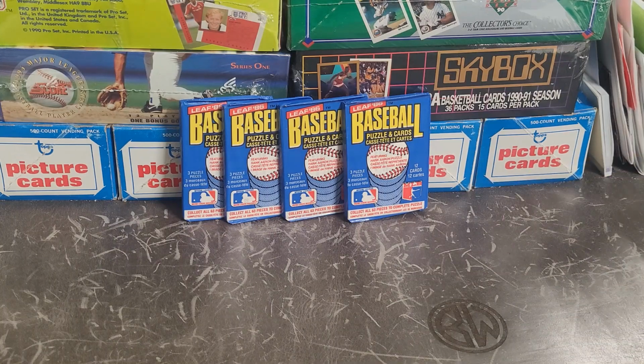Now, 1986 Leaf, just like 1986 Donruss, okay? Same exact stuff, except a shorter set, and they got Leaf on it, and they got more Canada stuff about it. So, more like Blue Jays and other Canadian stuff. The highlight, PSA 10, is the Fred McGriff rookie.